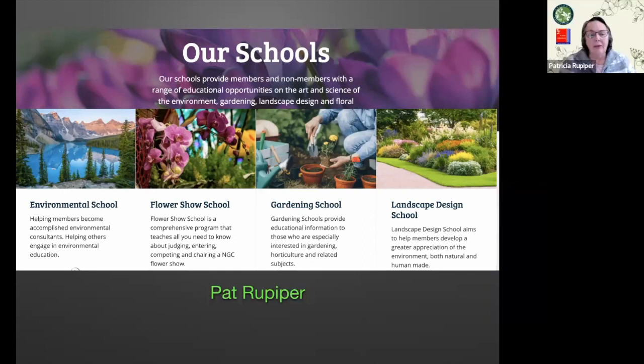They're a series of 4 different types of schools: environmental school, flower show school, gardening school, and landscape design school. Each of the schools address some aspect of your own life, home, place where you live, community, and so forth. Each school has a preset criteria that must be met.